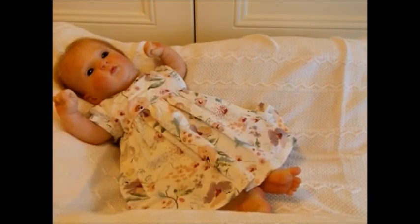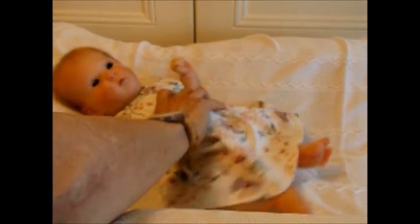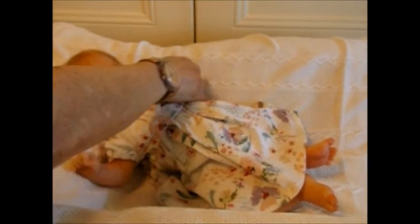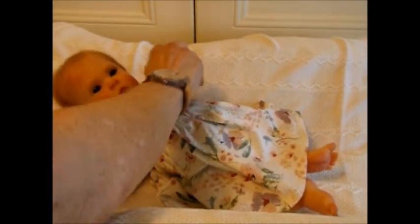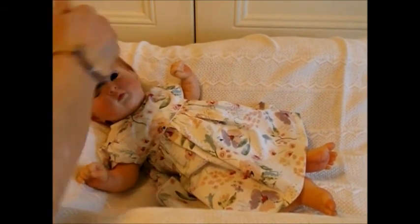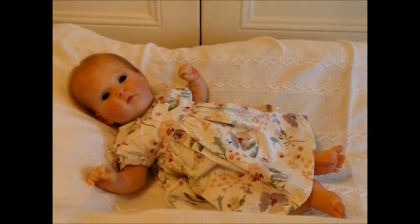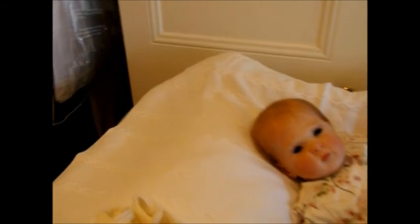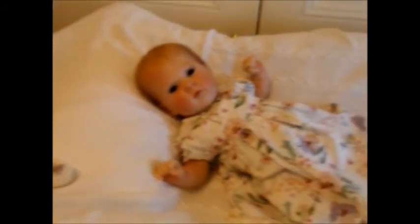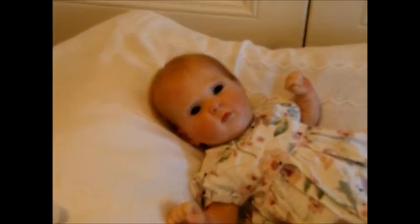Anyway, so there she is. There's my little girl. I've put her up too high, haven't I? Come down here, my sweetheart, so everyone can see you better. See your little hands, and there she is, just beautiful. I'll zoom in on her face. Let me try that, test my skills. Let's see what we can do here. Give it a go.